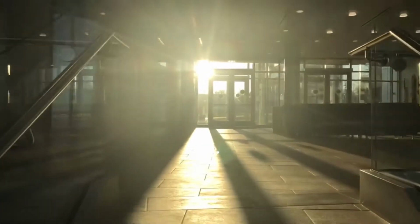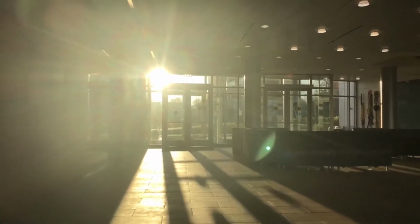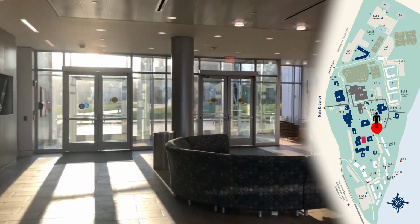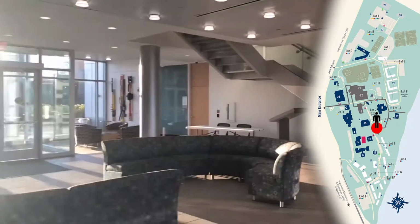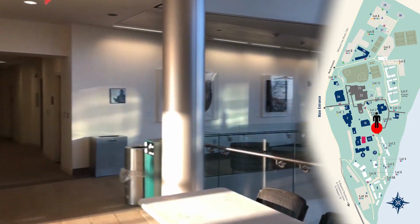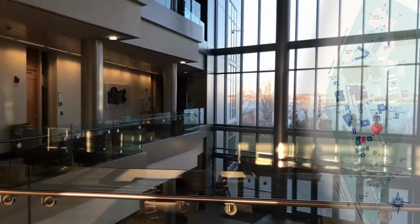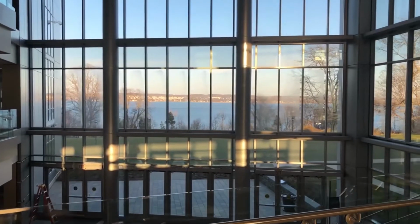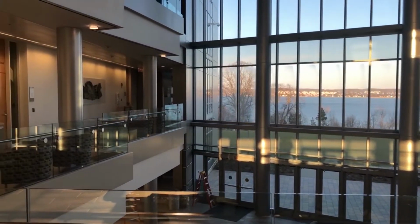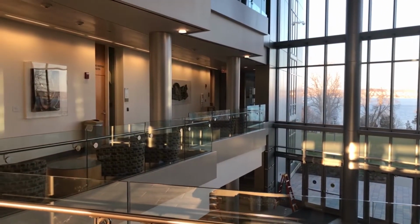And we get the sun right at us in here. So if you have classes in the psychology programs, you'll have a few classes in this building. Occasionally some of our other programs will be in here. But this is pretty popular because of that view. We have students that sit here throughout the day, and you've got chairs on each level.